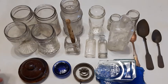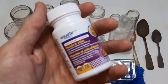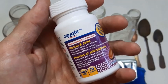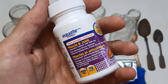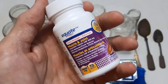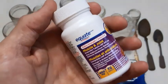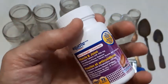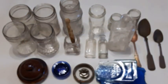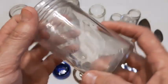Well, first off, I don't know if any of you recognize one of these bottles. It's a more modern one, and this is an ibuprofen tablets bottle. It's extra strength, and it's for muscle and joint pain. Has anybody seen one of those before? I see these around quite often. Alright, so anyways, getting right into the finds here.